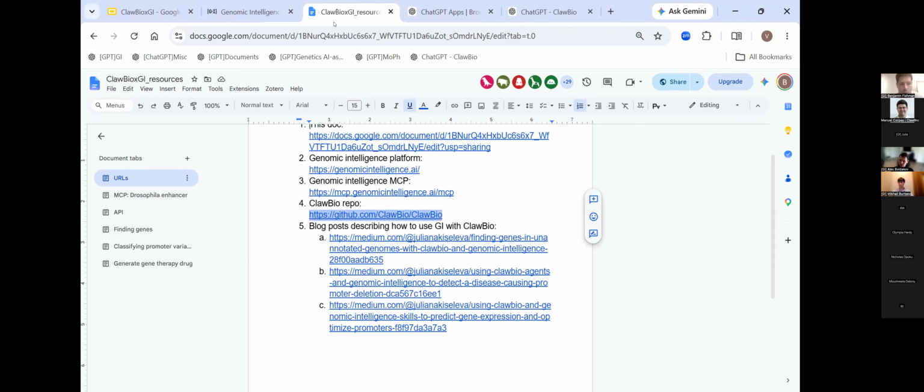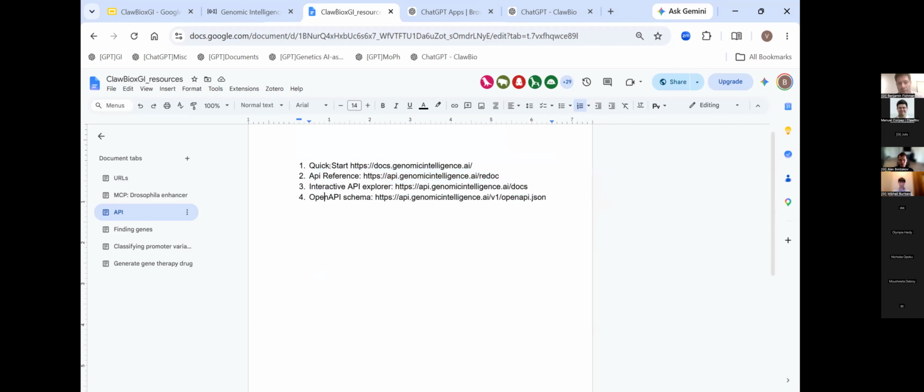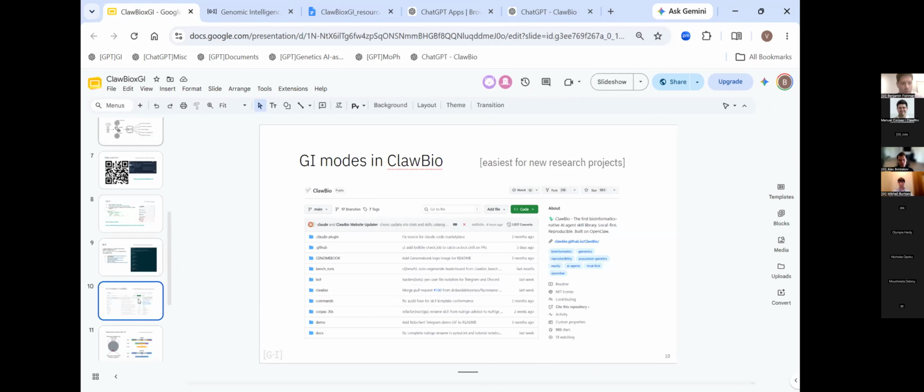Keep this document open, and while it's running, I want to explain what will be going on under the hood when we do this analysis with ClawBio, and also when we do this in MCP and other ways of contacting our platform. Under the hood, there is code executed, and for analysis of the sequence, this code is using API access to our model. If you're a developer, you might be interested in exploring this API. The links that explain the API in detail are again in this master doc under the API tab. But also, it's quite simple.